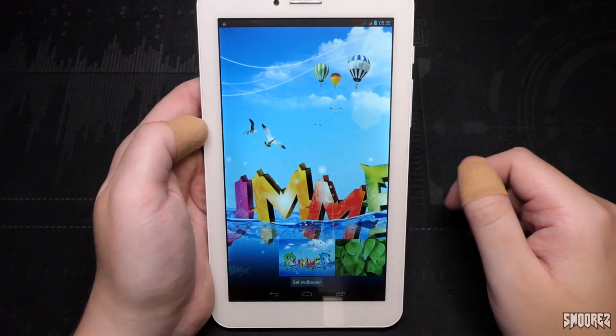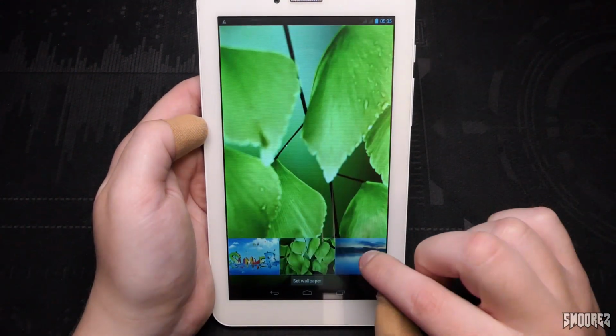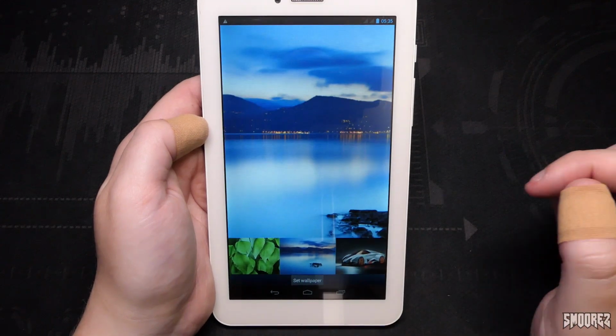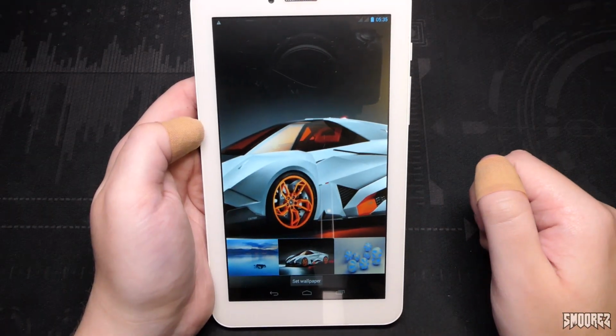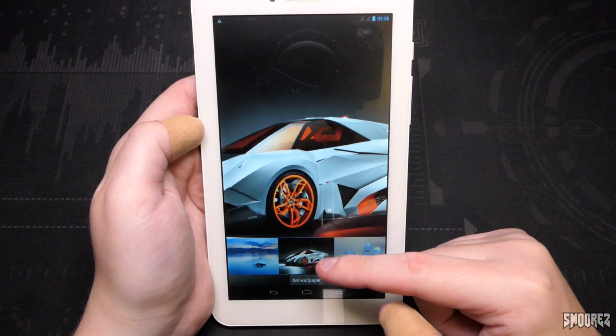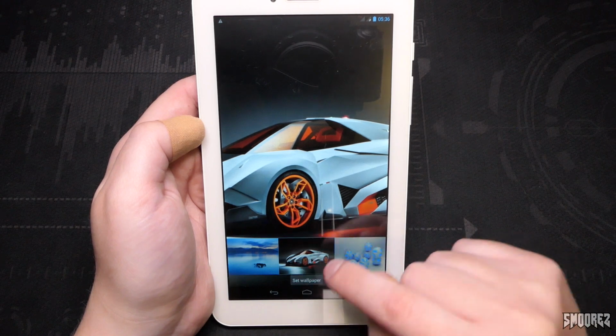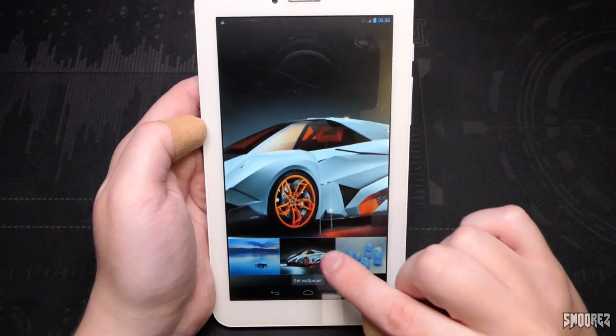Touching and holding, we can select from wallpapers. Oh, it says summer. It's just not cropped properly, so it says ummer. That's a bummer. We have some leaves. That actually looks kind of nice. Water and mountains and lights and stuff. I don't know what car that is. I am going to get told in the comments several million times what that car is. It looks like a Pagani, possibly, with the front end there. I'm not too sure. I can't see all of it anyways, so I can only see this little stretched image.